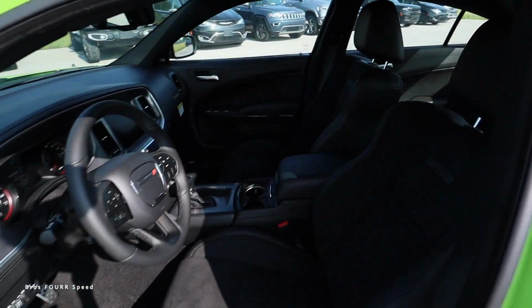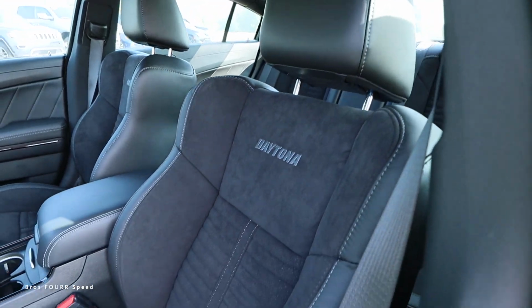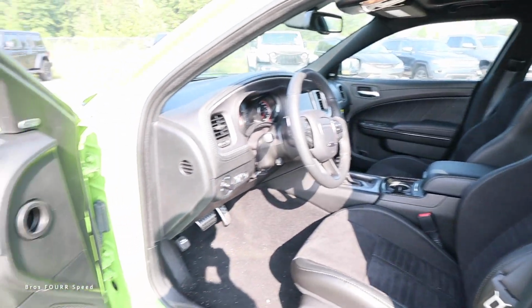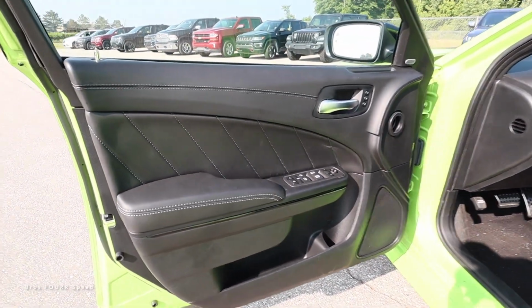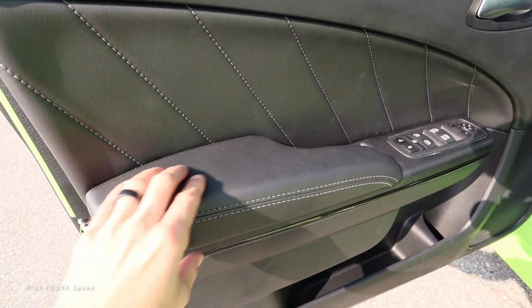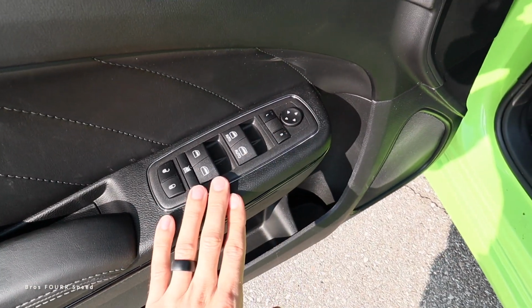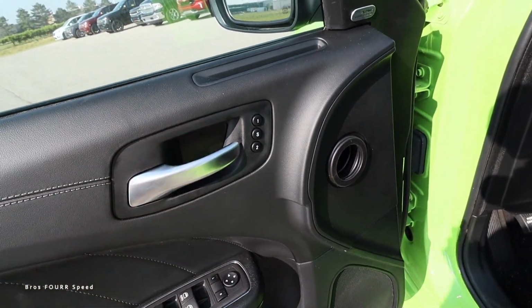Moving to the interior, this has a very nice black Napa leather interior with, of course, alcantara covering so many parts. Door panels finished off in black. We get the smooth black leather for the insert, as well as some padding on your armrest. We have a grab handle, all your window and mirror controls, then a release handle with memory seating.